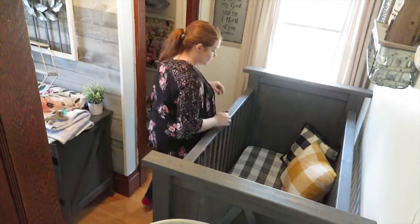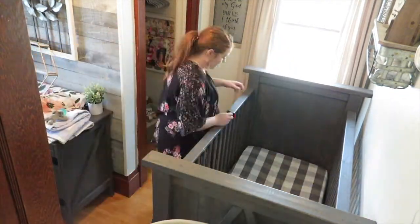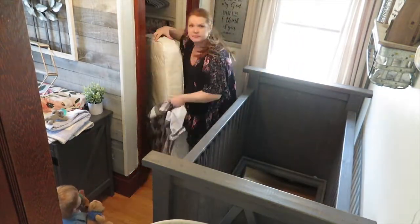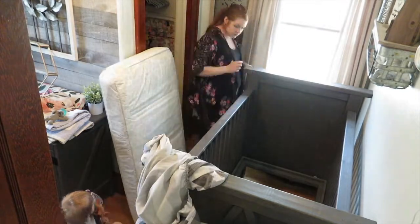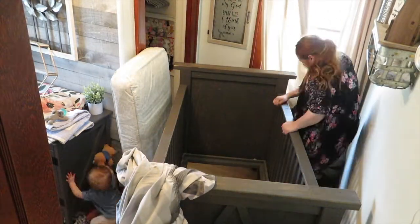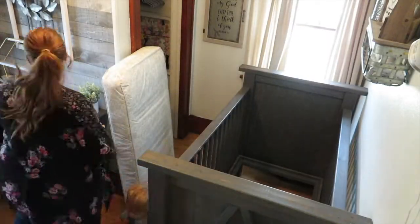Moving on to the crib, I had some storage in there for now. Just taking the sheet off and putting the new one on, and then I'll take the shelf down since I got a new shelf, since that shelf that's up right now is really rustic.